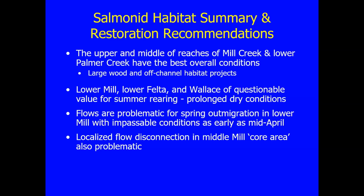We also found that much of the watershed, including Lower Mill, Lower Felta, and Wallace, has a pretty questionable value as summer rearing habitat due to the very prolonged dry conditions in the spring and summer. And we also found that flows are somewhat problematic for spring outmigration in the lowest reach of Mill Creek, particularly in dry years, with impassable conditions happening as early as mid-April, whereas we'd like to see small out-migrants be able to move out of the watershed through late May or June.